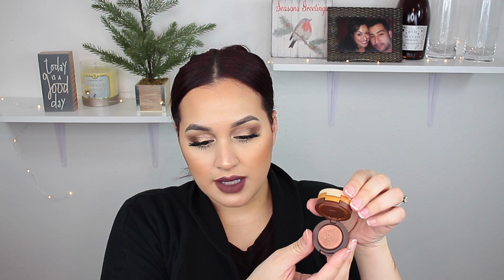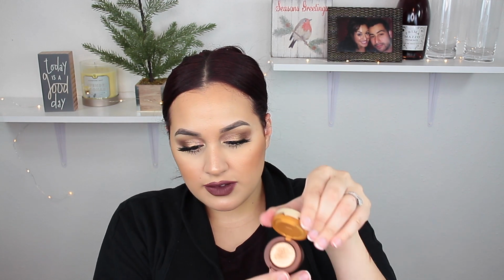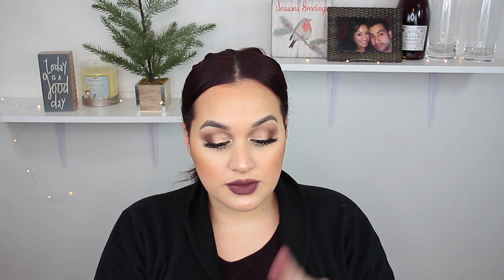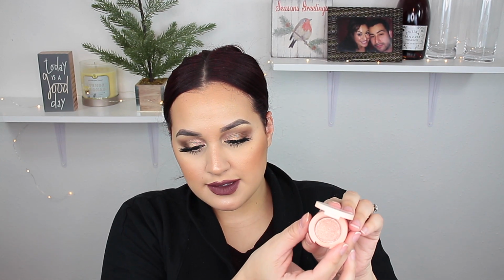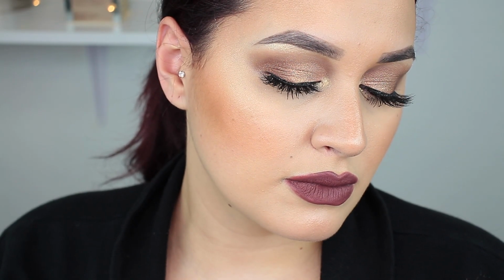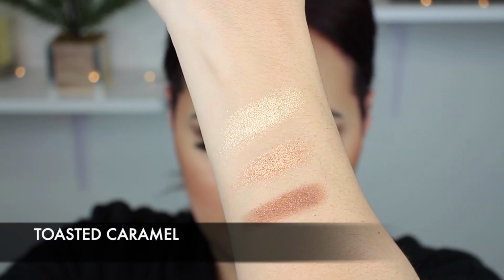This is more of like a bronzy. I actually have this on the outer V. This one in the middle is more of like a really pretty reflective gold shade. I actually have this on the very middle of my eye, and then I have this on the front part of my lid. This was from the first one in Orange Blossom. I have this in the very center of my eye. And then this one, back to Toasted Caramel, I have this one for the inner corner and the brow bone highlight. They're so reflective that the light is almost reflecting off of it.